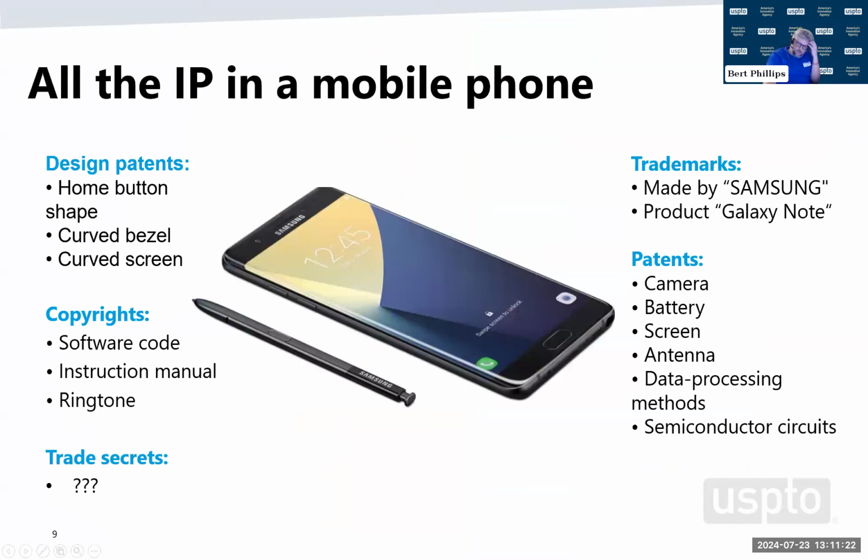Okay, so this is an intro to all the four buckets of IP that we're going to talk about a little later on. This just gives you a broad overview of different types of intellectual property that can be found in just one product, like a cell phone. Again, we're going to go over these in more detail later, but you've got design patents on the home button and the way the phone is shaped and curved. You've got copyrights on the instruction manual, the code that goes into the operating system and the apps for the phone. The ringtone is a copyright, right?